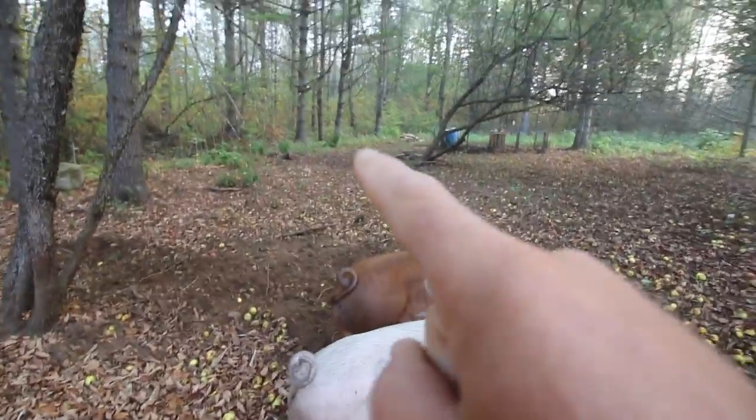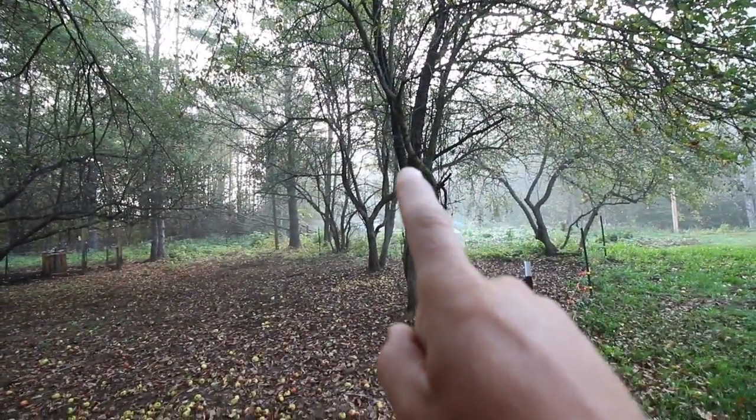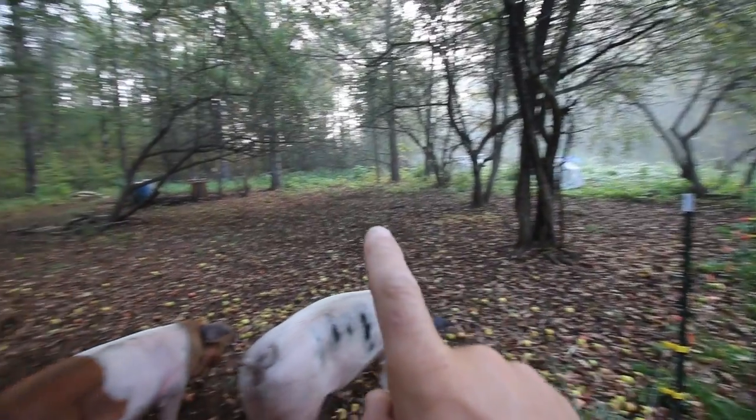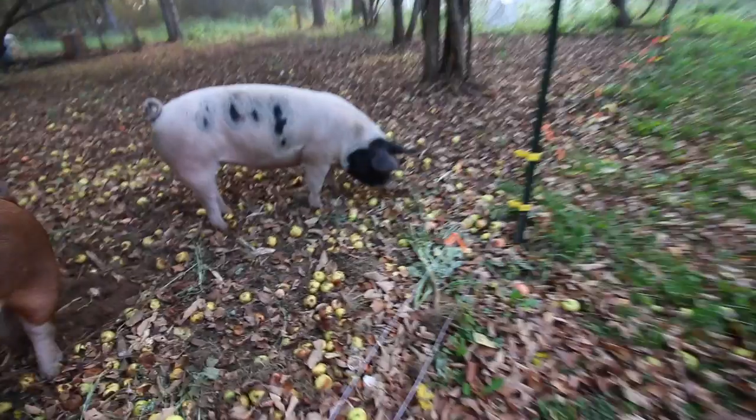They have turned this area into just a nice area. This is all under an old heirloom New England apple orchard that we're restoring. So those trees next year should do amazing.